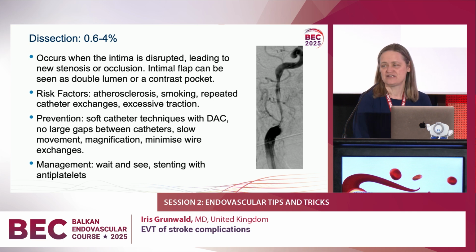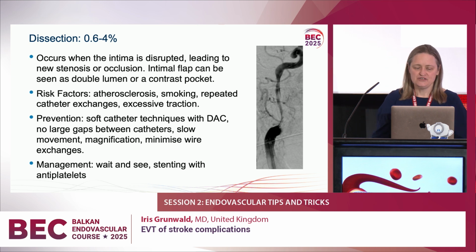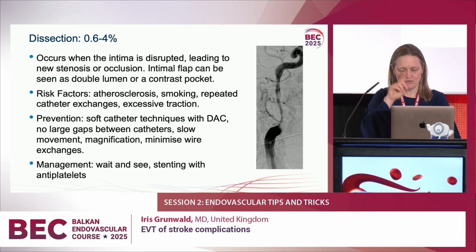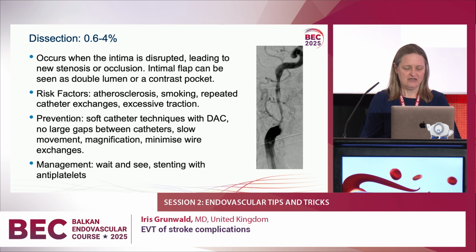Dissection, the next one. What is the first sign of a dissection? Always have a good image beforehand. And if you suddenly see a new stenosis forming, that is a sign that you could have caused a dissection. So new stenosis, big warning sign. Intimal flap can be seen as a double lumen or as a contrast pocket. Risk factors are if the patient is a smoker, repeated catheter exchanges, excessive force, excessive traction.